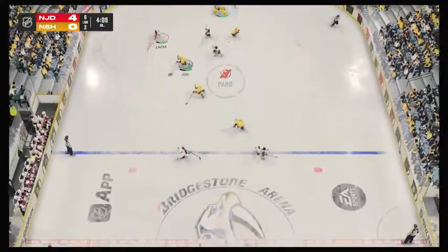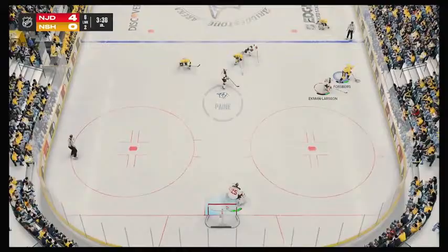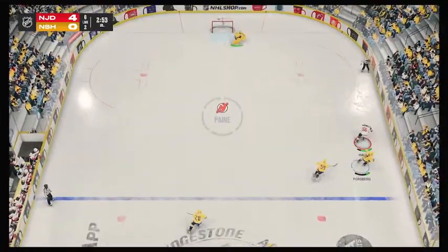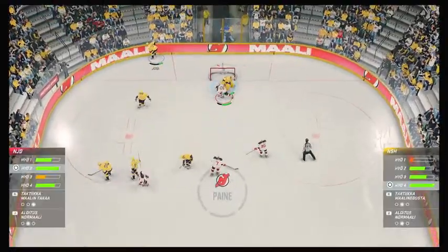That goes off a twig. Nashville's got it in their own zone, and he keeps possession. Here's a short pass to Marchessault. And the puck clears the zone. They'll be forced to leave as well. Skates to the crease. And they score.